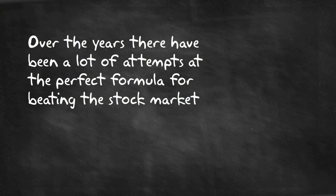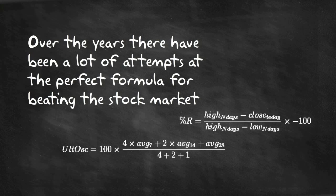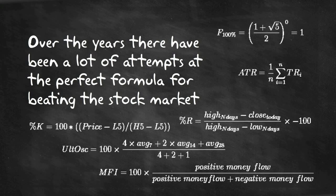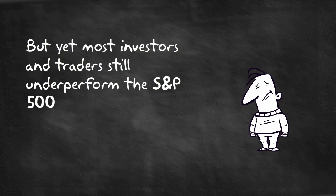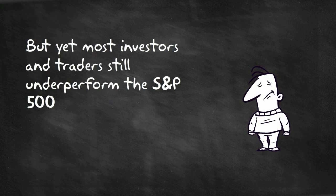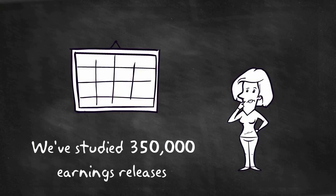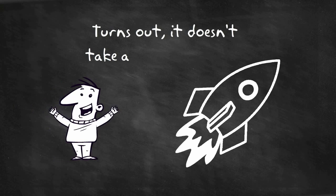Over the years, there have been a lot of attempts at the perfect formula for beating the stock market. But yet most investors and traders still underperform the S&P 500. Since 1998, data scientists at Earnings Whispers have studied approximately 350,000 earnings releases to find out what makes stocks go higher or lower after the announcement. As it turns out, it isn't that hard.